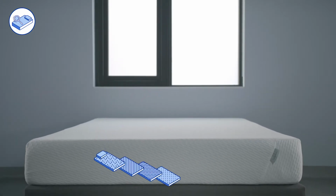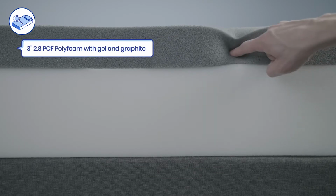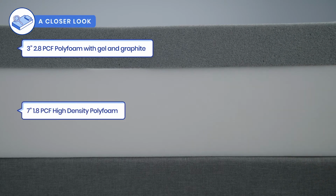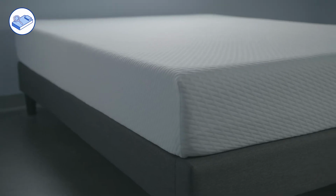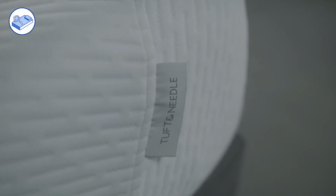The Tuft & Needle is a mixed foam mattress with a 10-inch profile. This mattress has only 2 layers. The comfort layer is 3 inches of Tuft & Needle's adaptive foam, which is a 2.8 PCF polyfoam infused with gel and graphite. The support layer measures 7 inches and is made up of 1.8 PCF high-density polyfoam. A queen-size Tuft & Needle weighs 72 pounds and is currently priced at $595. Tuft & Needle offers a 100-night sleep trial, free shipping in the contiguous US, and a 10-year non-pro-rated warranty.